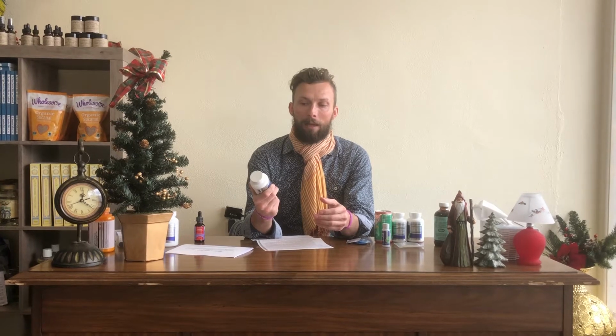First one is Viral Aid, and so this is any time you get a viral infection. Okay, viral infections can come on quickly, and typically you think of like flus, colds, that kind of thing. This product can be taken as many as 12 capsules in a day, and you can put it in a tea. If you feel yourself starting to get sick, then you can take some Viral Aid.